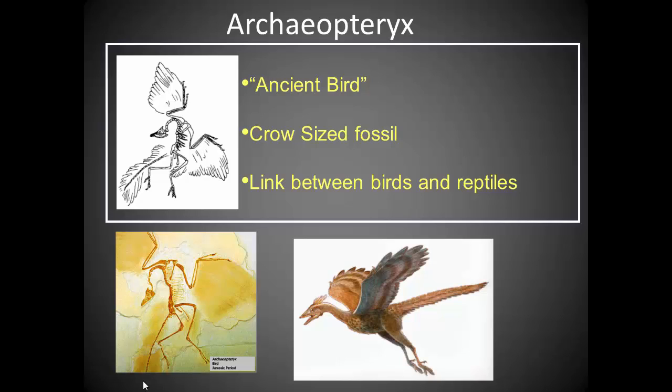Birds don't have a long tail, they have tail feathers, but not a long bony tail. What else, Sophia? Kind of like their beaks. Yeah, this is not quite a beak. There's teeth inside of that. Birds don't have teeth. Birds have a bill, but there are no teeth in those bills. This had a jaw and had teeth in it, so that's more reptile-like.